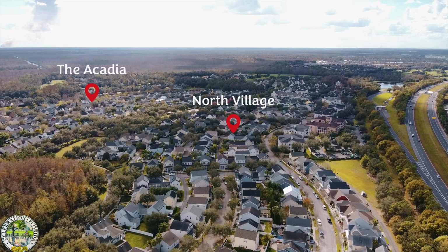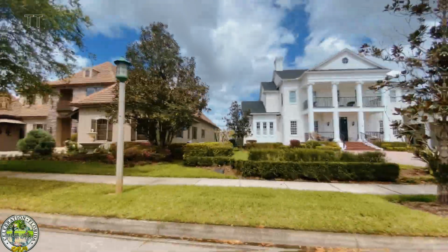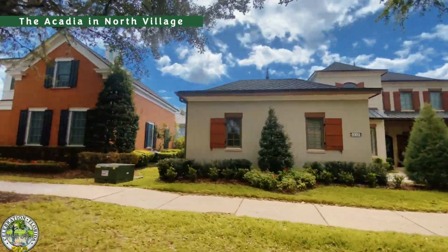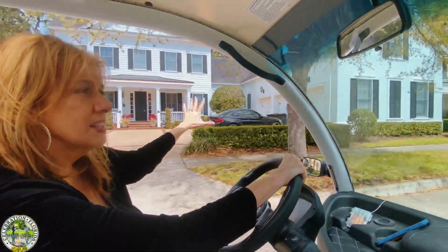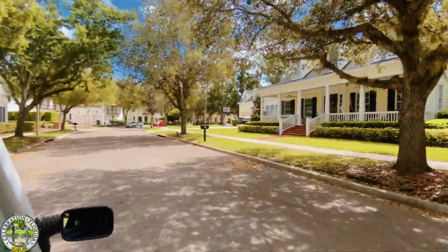There is a section that has high-end estate homes, and it's called the Acadia Estates. You can see some of those estates on the right side. These homes are backing to the golf course. The houses on the right are backing to conservation or water.